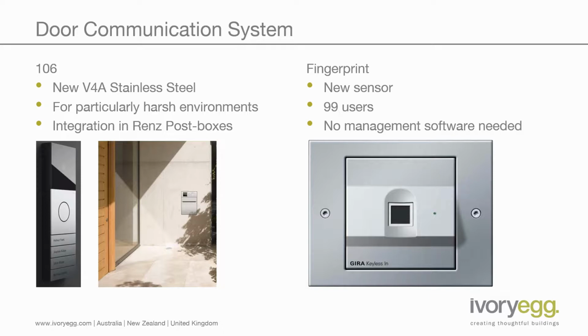The fingerprint reader has also been added back into the keyless in range. It's had an update to the sensor for reading the finger. It uses the existing platform, so it's still 99 users and there's no management software needed. You manage the users via admin fingers. They're planning to update it further. Currently it's only available in System 55 or TX44 range of frames. It doesn't fit within the 106 range.